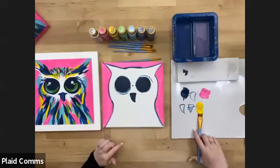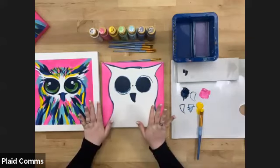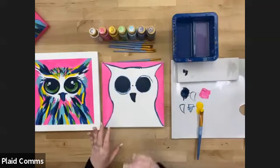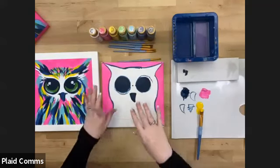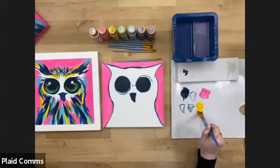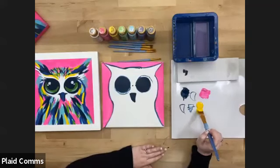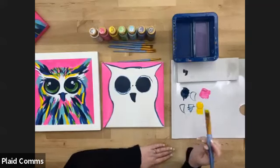That's important. So just like on any animal, if it's got fur or feathers, they're always going in one direction. They're not going in a million different directions. They're always going to be going in the different areas of the animal's body in one direction. So for this chest area of our owl, they're all going to be going down. So here, I'll show you how to do the feather.